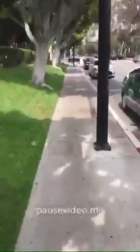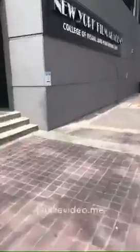We're still on my street. That building to the right is Warner Brothers Records. This is the New York Film Academy, and that is Warner Brothers Records. There's the water tower and the studios where I live. Warner Brothers Records. And this is still Warner Brothers Records.